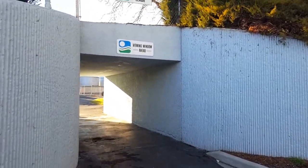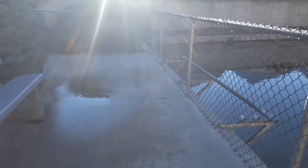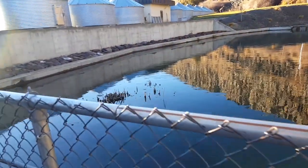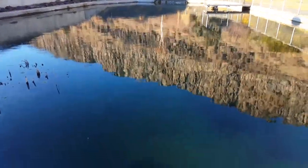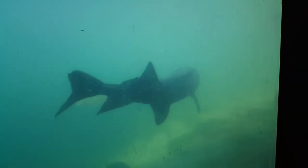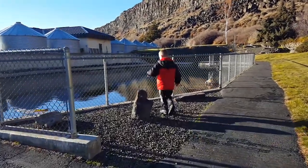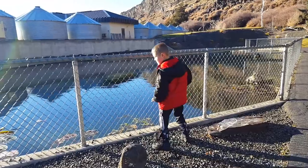Got to go to the Clear Springs Viewing Pond. It's a pretty cool place where you can go check out the fish. There's trout and carp and sturgeon, lots of different kinds of fish. And not only can you see above, but you can see the viewing window below. And this is where we got to see our sturgeon fish up close and personal. It was so cool. They have multiple sturgeon, but the giant one is the most friendly and loves to show off right in front of the window.